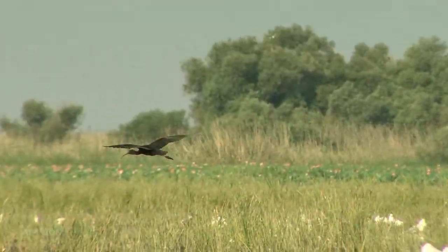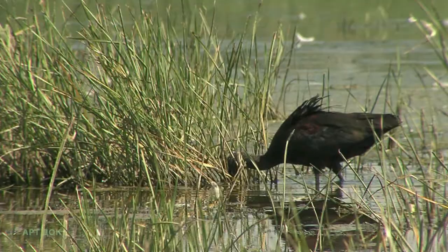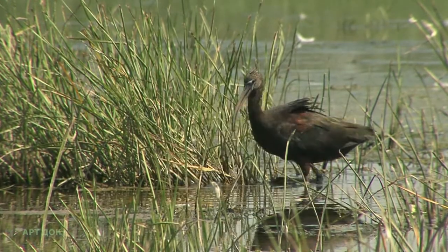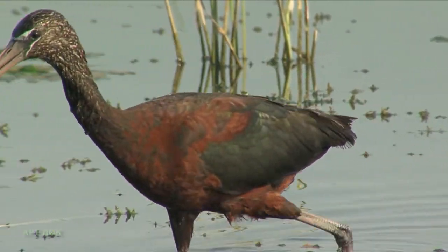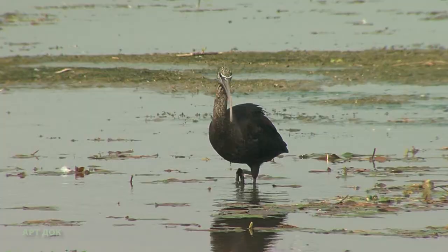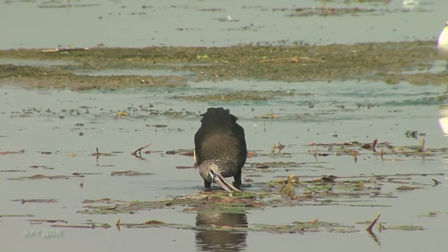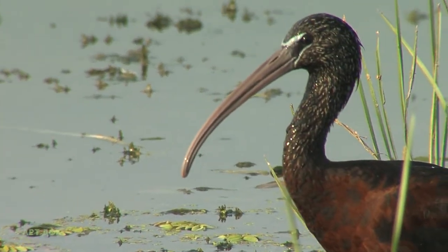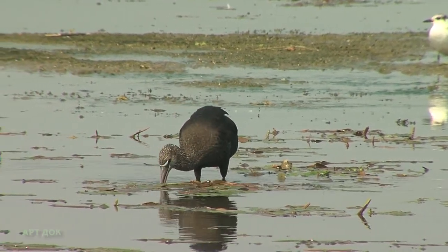A glossy ibis feeds nearby. This bird is always fashionably dressed, with its brown metallic plumage. Its diet is nearly the same as the black-winged stilts, but it finds food by touch. Its long bill is very sensitive. When the bird dips it into the river bottom vegetation where its food is hidden, it can feel any movement and instantly react.